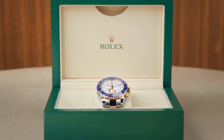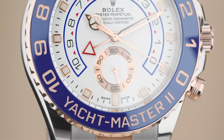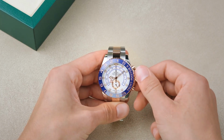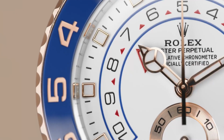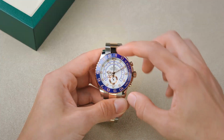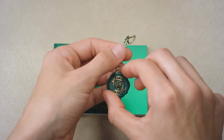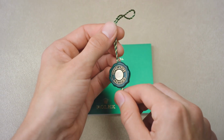Additionally, the Yacht Master 2 is simple to use with a patented ring command system. To set the time, you just have to unscrew the crown, pull it out to the first notch, and rotate it either clockwise or counterclockwise. At 44 millimeters, it has Rolex's superlative chronometer certification and is coupled with a 5-year guarantee.